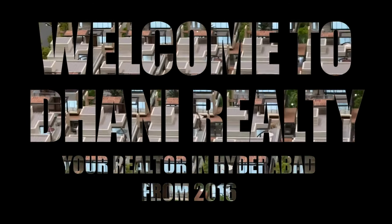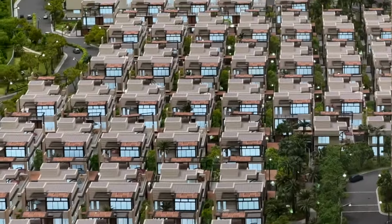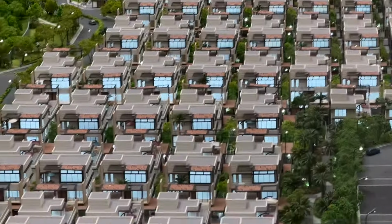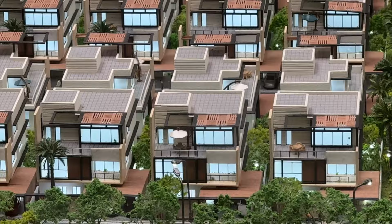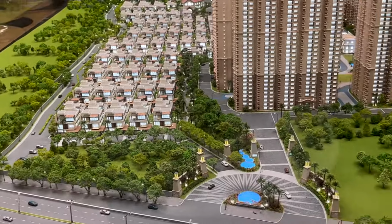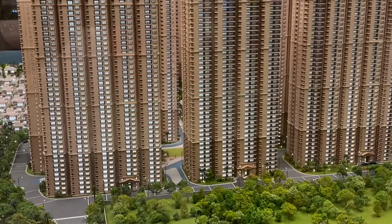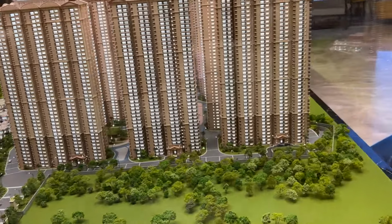So we are going to explore Prestige City, which is coming up in Rajendra Nagar close to Shamshabad Airport. So let me brief about this project. This is going to be 64 acres of land parcel, and it will have 31 acres of apartments and almost 24 acres of villas.